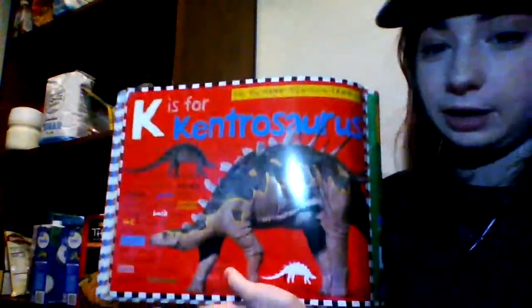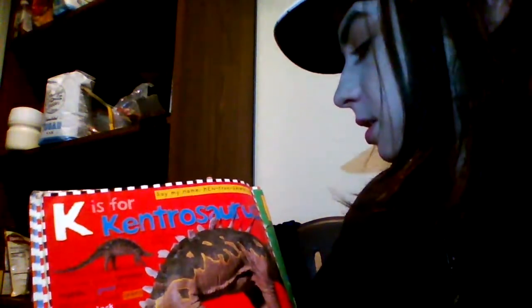K is for Kentrosaurus. My name means prickly reptile. I guess that's because of the spikes along my back and tail. They're there to protect. I have a very small brain, so I'm not the smartest dinosaur.